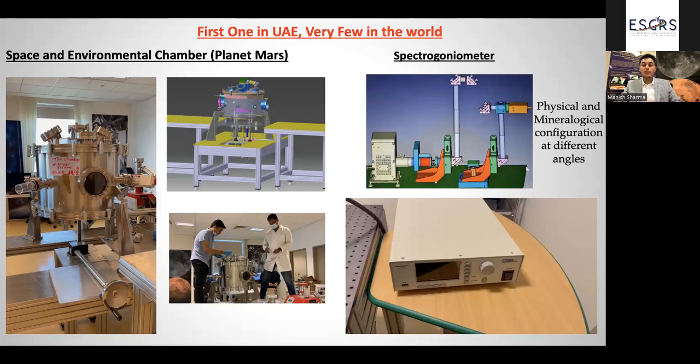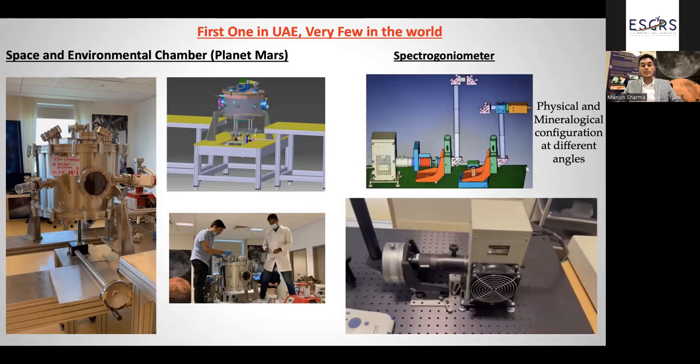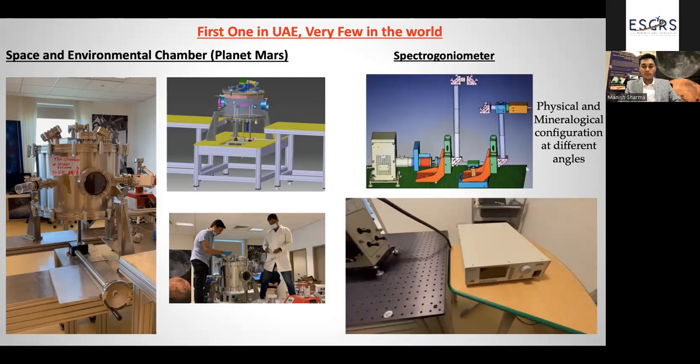We are also having the spectrogoniometer, which will give us the physical and the mineralogical configuration at different angles. It is like having our Earth or any kind of planet, with two arms, like the satellite and the source, moving at different angles. So to know about the mineral of a particular pixel or a particular small soil particle, it can give us information from 0 degrees to 360 degrees, whatever type of composition and physical properties we have. So far we have achieved the initial experimentation, and the initial readings have already been produced, and now we are at the stage of taking it further and producing some good results with this one.